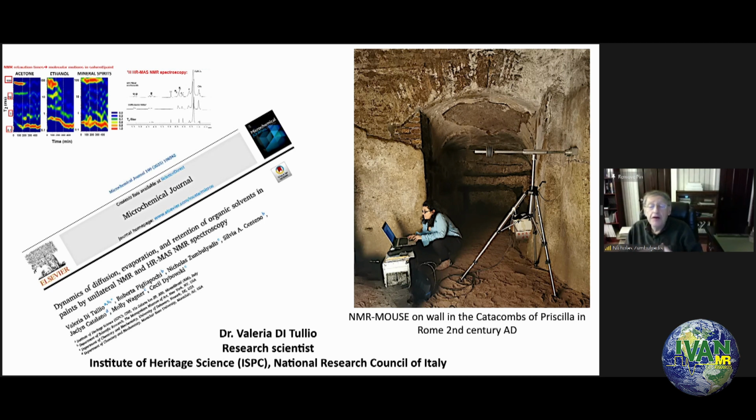Several papers came out of this work. A second paper just appeared in the Microchemical Journal a few weeks ago. That's quite interesting to me, and it studies the behavior of various solvents that are used in cleaning paintings.